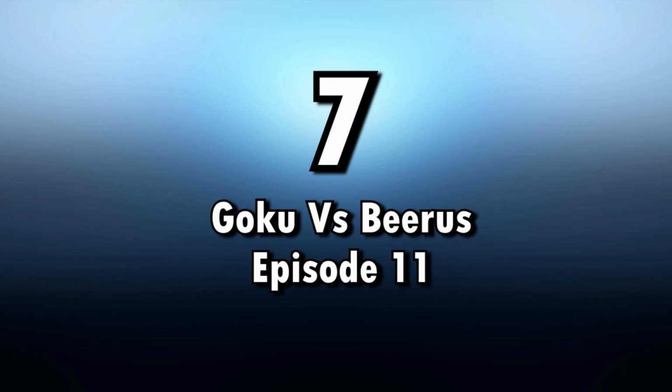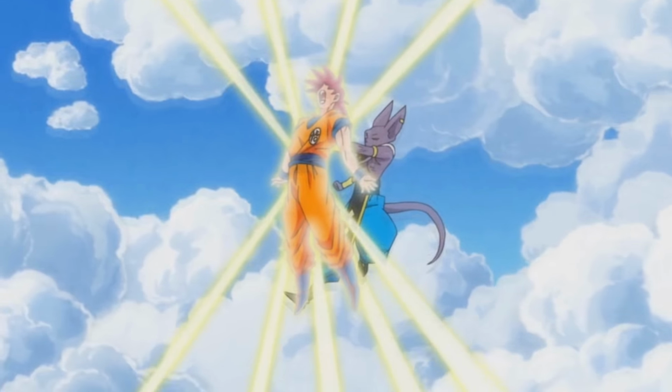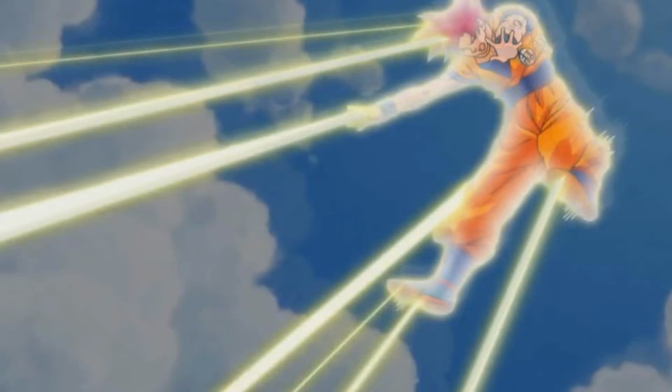Number 7. Goku vs. Beerus, Episode 11. Okay, this won't be the last time this fight features in this list. Taken from Episode 11, it also won't be the last time that Mr. Naoki Teite's name will be mentioned either. Now one of Toei's most prolific animators, he is slowly becoming one of my favorites too.